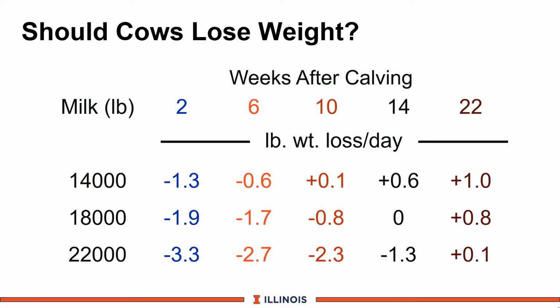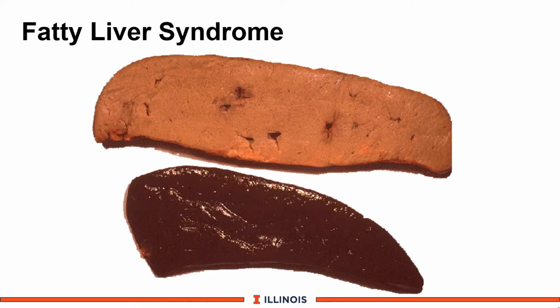So certainly as we breed and develop higher producing cows, we will have a much more difficult time to ask how long and how much weight should this cow lose out there. If a cow loses this excessive 3 to 4 pounds per day, which has been reported by both the Maryland and Wisconsin workers, one problem that we will see, especially our veterinarians will see, is what we call fatty liver syndrome.